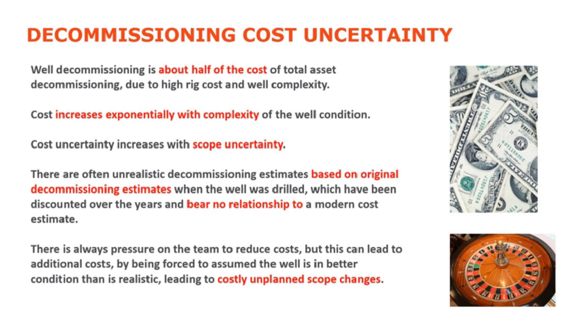Now, one of the biggest problems I've found in my career, which is now retired, is people have unrealistic decommissioning estimates. And these are based on estimates from when the well was drilled. So some of these wells are 25, 30, 40 years old. And people will say, how much are you going to decommission this well? Oh, it's about £1 million. But then they discount that over the years, and then they leave that £1 million sitting on the balance sheet for the next 25 years.